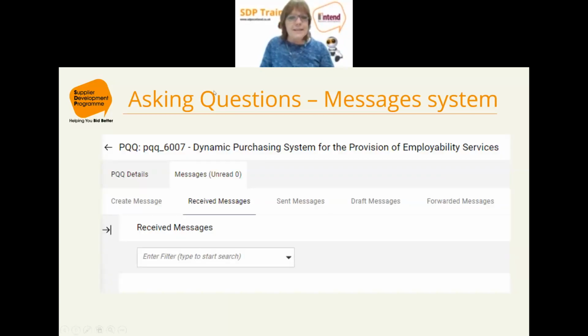So when you're on PCS tender, we talked a little bit about this PQQ details where the response is. There's another section here called messages, and that tab opens up create a message, receive a message, sent, draft, and so on. Over the next 5 years, questions might come through to the email address of the person that's registered, and it will come from autoalert@bravosolution.co.uk, I think it is.